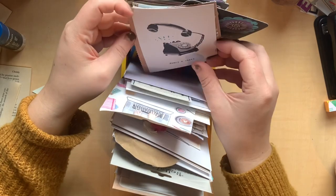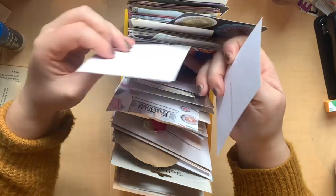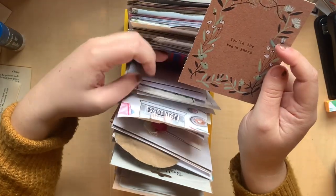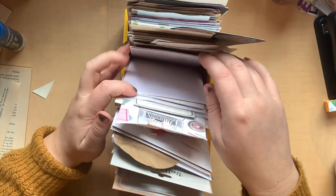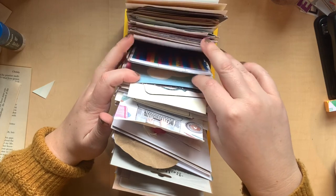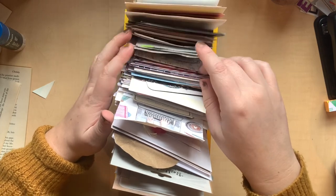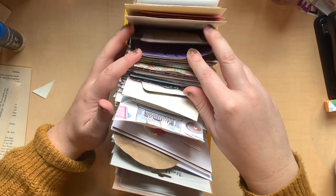What have I got in here? Oh, that's another phone call one. Oh, this is cute. Oh, that's just moved though. I'm not moving. You're the bee's knees. Oh, I think I'm going to use that one. I like that. I probably don't need any more cards to be honest. So I could probably put these away. I'm just sort of really quickly flipping through in case something just jumps out at me, like, you need to use this month.